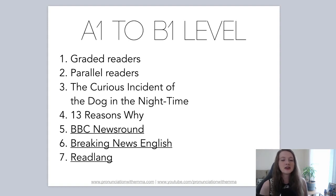The Curious Incident of the Dog in the Nighttime. Now, I recommend this book. It's written for natives, and it is the story of an autistic boy, written in the first person, from his perspective, and he spots a dog that has been killed. And he tries to find the murderer. So if you like murder mystery, then this is a really good one for you.